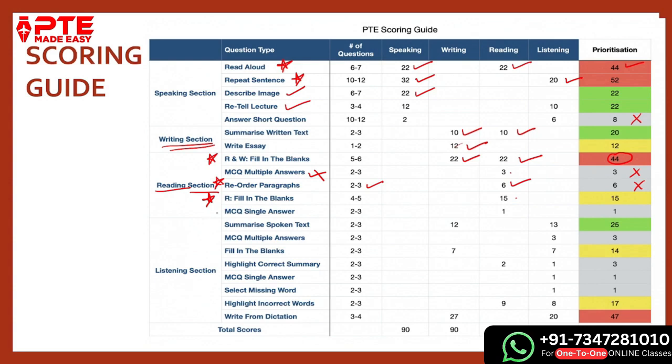Now coming to the last question type of the reading section, that is multiple choice question single answer. Here you get 2 to 3 questions. I would suggest you to practice only 20 questions in total for MCQ single answer and MCQ multiple answers. The scoring is only 1 here. So even if you skip the task of multiple choice question, single answer and multiple choice question, multiple answers, you will not only save a lot of your time, but also you are not going to score much here. So it's better it can be skipped. Okay. So we can skip it.